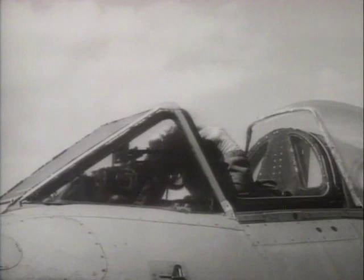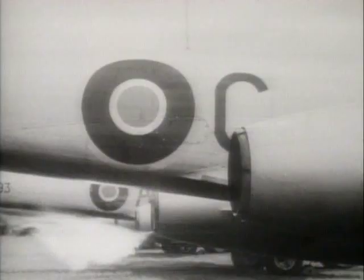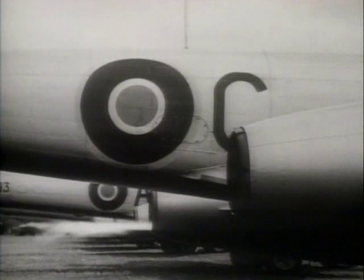Early in the war, it came as a major shock for the United States to learn that Germany and Britain had developed gas turbine jet engines that would soon be able to propel fighters at speeds far faster than the fabled Superfortress.